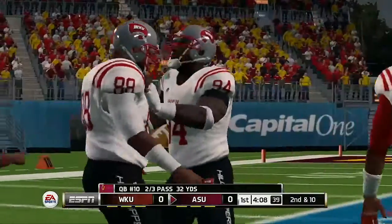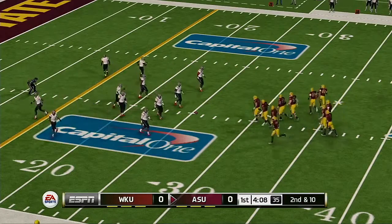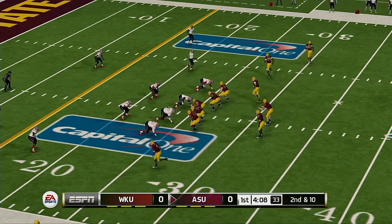Boy, the defense has to be very frustrated there. They did everything. They got to the quarterback. In fact, it looked like they had a chance to bring him down for the sack, but somehow he's able to throw the ball away.